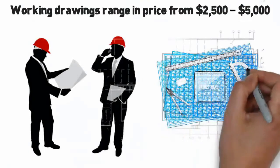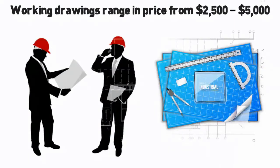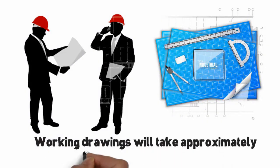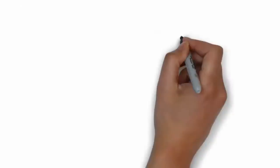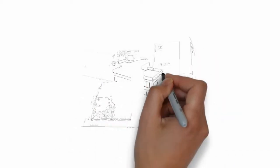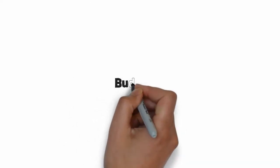You will have approximately 3 meetings with the architect or draftsman at minimum to complete your plan, both conceptual and working drawings. Working drawings will take approximately 3 to 4 weeks to complete. At the end of Step 4, you will have a completed plan. A completed plan is defined as having working drawings to take to the city for permits and being ready to start construction. Step 5. Budgeting.